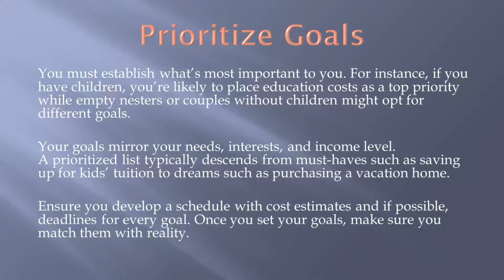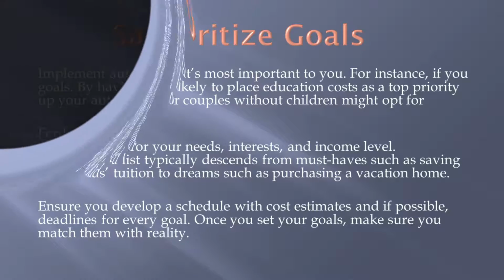A prioritized list typically descends from must-haves, such as saving up for kids' tuition, to dreams such as purchasing a vacation home. Ensure you develop a schedule with cost estimates and, if possible, deadlines for every goal. Once you set your goals, make sure you match them with reality.